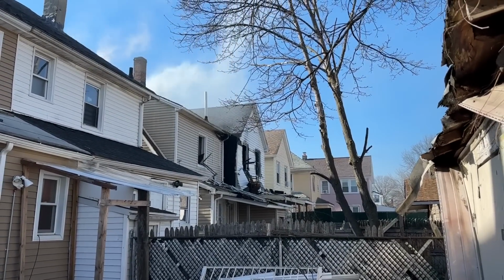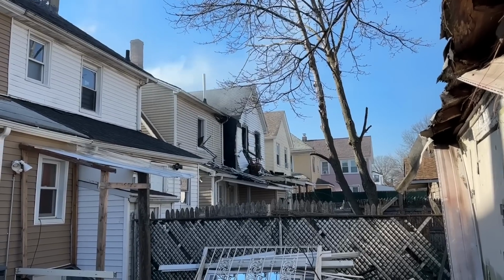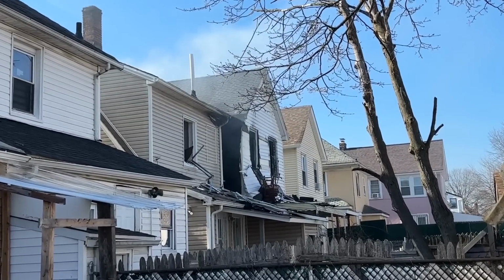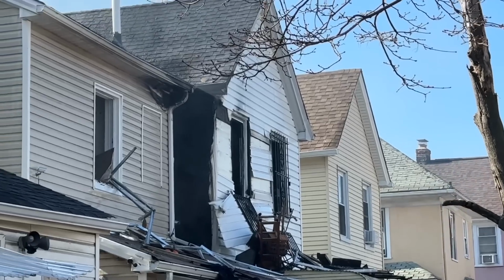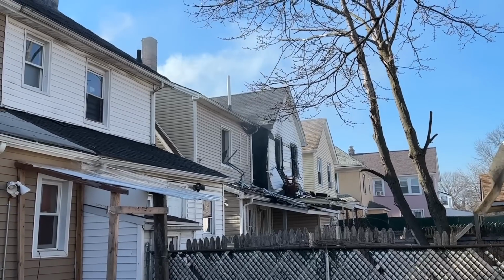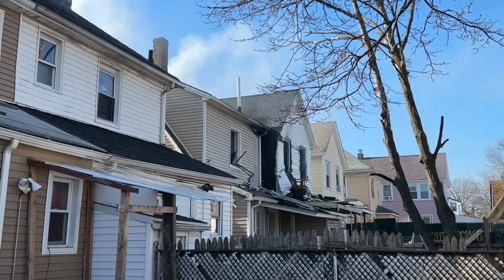Alright, here's the back side of the house. There's not a lot of singe marks, so it looks like it was all in the front and on the side. This is the closest I could get. They're still operating, obviously. Engine 302, how you doing?